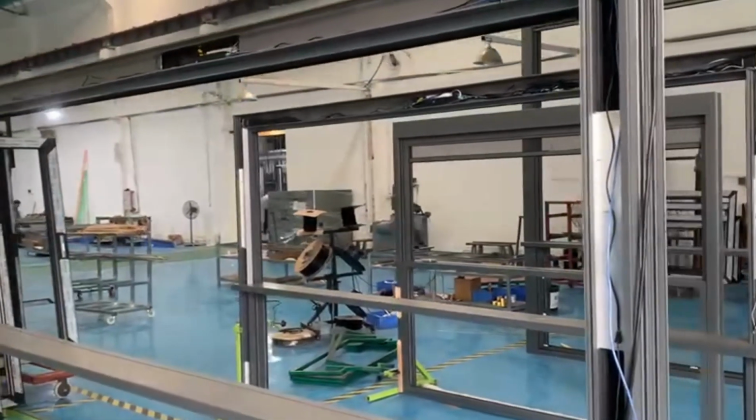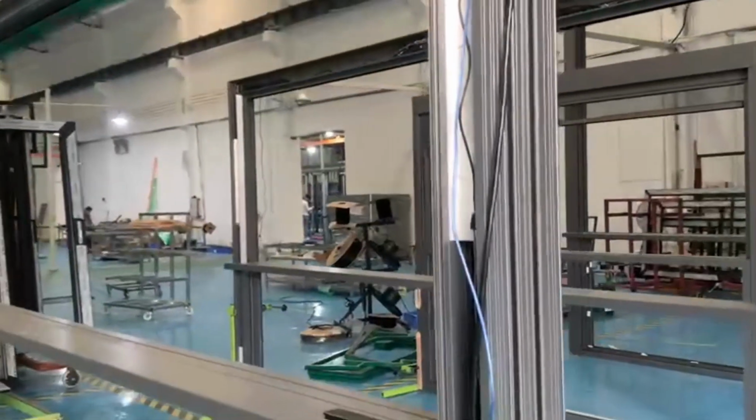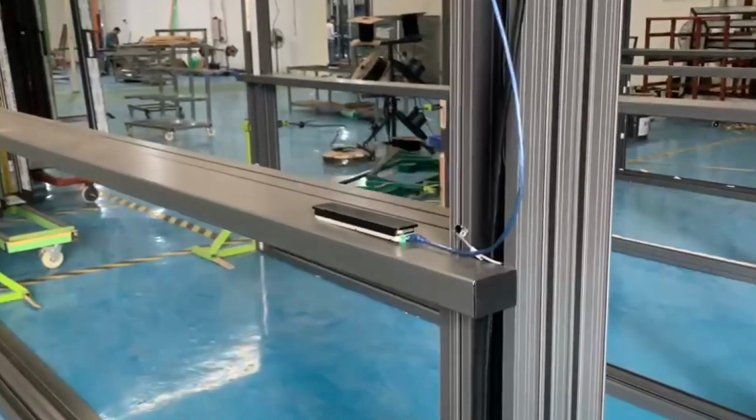These windows and doors are designed with intelligent sensors that allow you to regulate the amount of light and temperature inside your home.